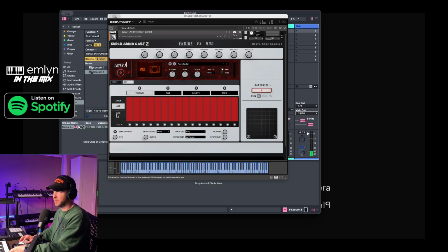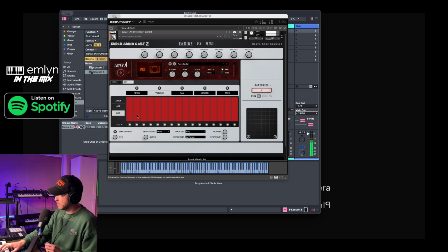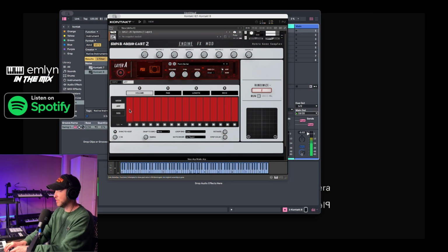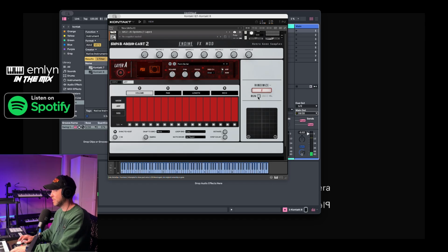And you've also got a sequence mode as well, so you can change it to sequence. So if I just press one key, it's going to actually play a sequence. Back to ARP, play chord. And you can randomize. I don't know if that randomizes the preset. It does actually.